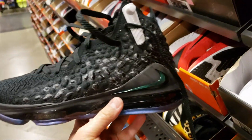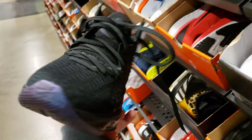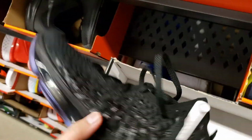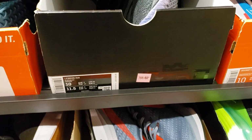What these going for? Just the Currencies, right? LeBron 17 Currencies going for 200. Get that 20% off really helps out because that drops it down to 160. 160, not bad. And I don't think these have ever been on sale at any of the retailers quite yet.